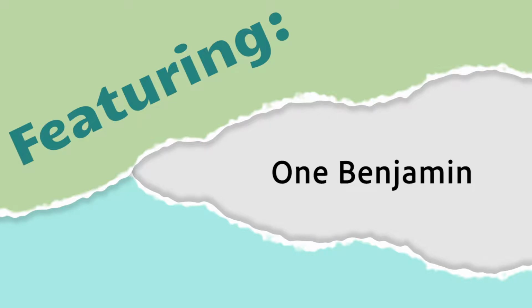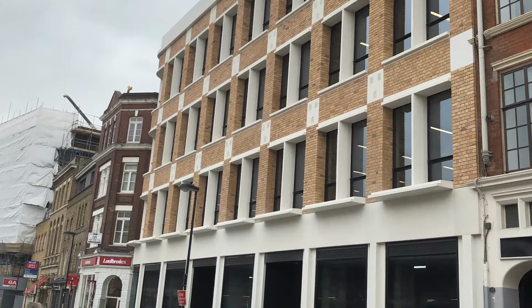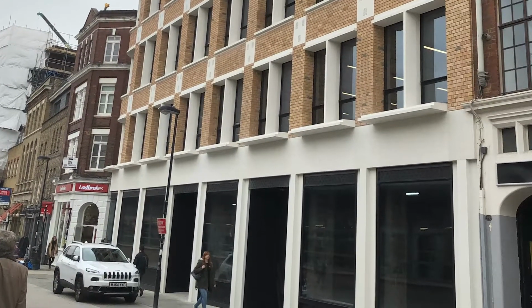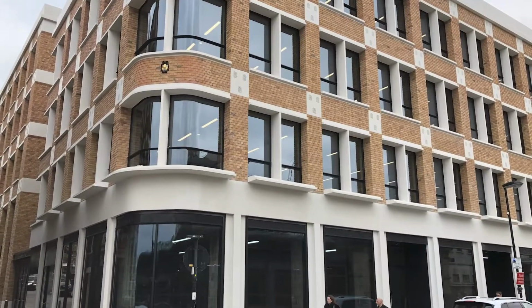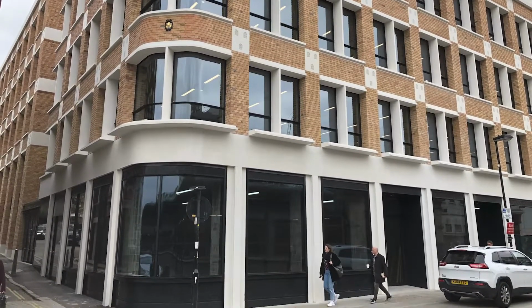One Benjamin is a new mixed-use development in Farringdon, located in central London. Designed by world-renowned architects Alford Hall Monaghan Morris and situated directly opposite the new Farringdon rail station, the building provides over 43,000 square feet of office, retail, and residential space. Headroom height was a key consideration during the design and build of One Benjamin.